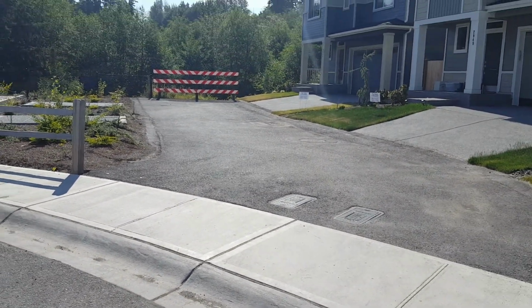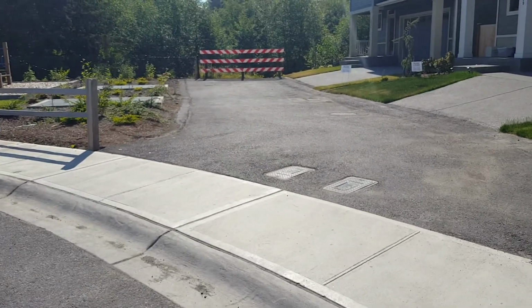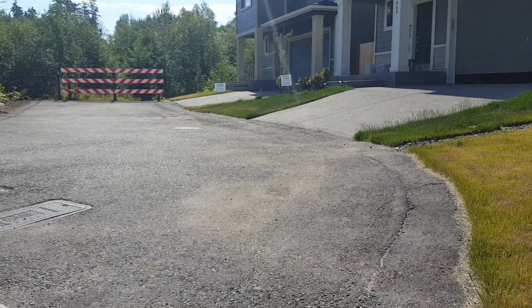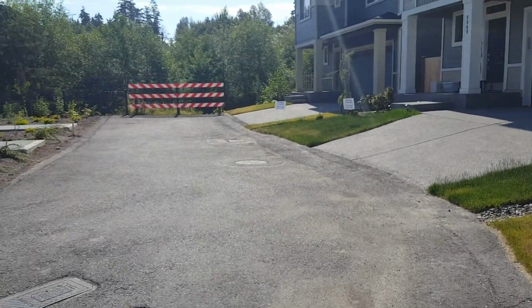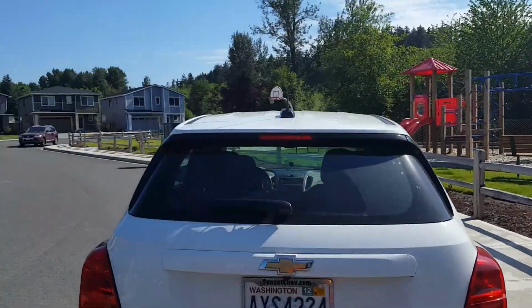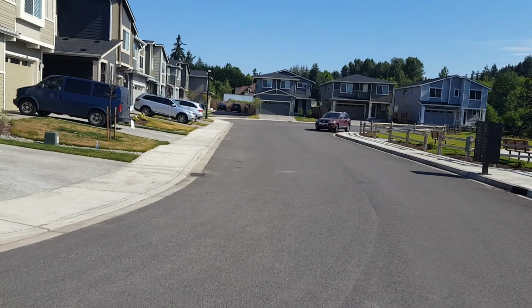Okay, this is track number 2, which I drew up. You guys got to see that. It's in rough shape, as you can see from the reflection of the sun there, the shadowing. Pretty rough. We need to replace that. Okay, let me take you over to track number 3, which is back there, plus this cul-de-sac.